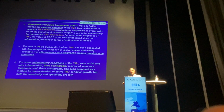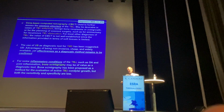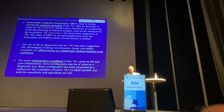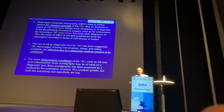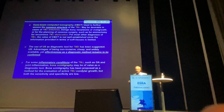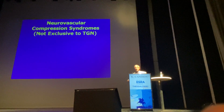Ultrasonography has been considered useful because of the ease of application, but its effectiveness as a diagnostic method has not been confirmed. Same with scintigraphy. Scintigraphy of the bone has been considered in inflammatory conditions, once again lacking scientific support in the literature for its use. Let's look at other types of neurovascular compression syndromes.